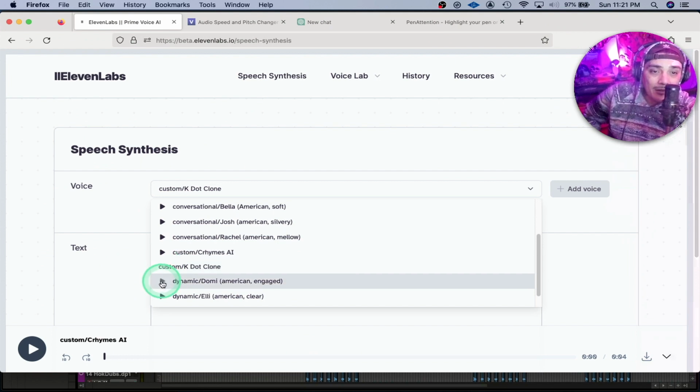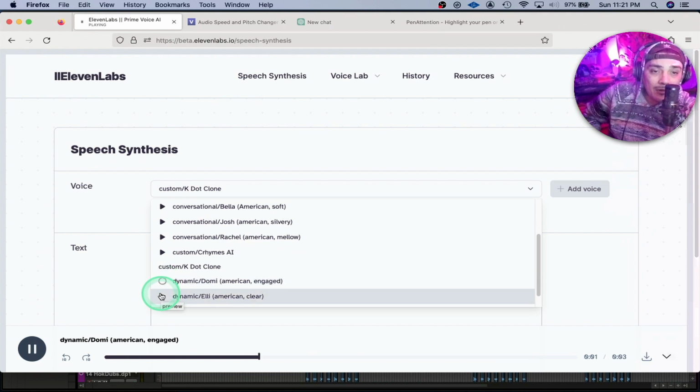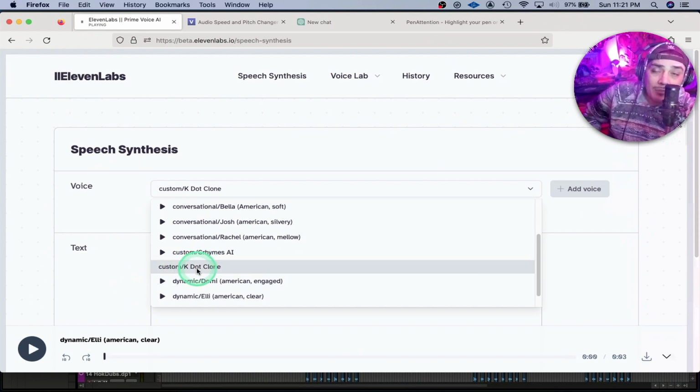Oh wait, there's these other ones that we didn't peep. Where there is great love, there are always miracles. Not what we have, but what we enjoy constitutes our abundance. And that's Ellie. And we can't hear K-Dot yet because we haven't created any text to voice with him yet.